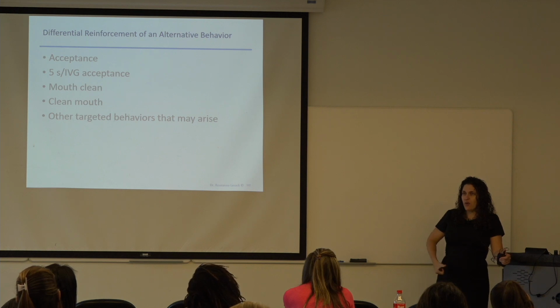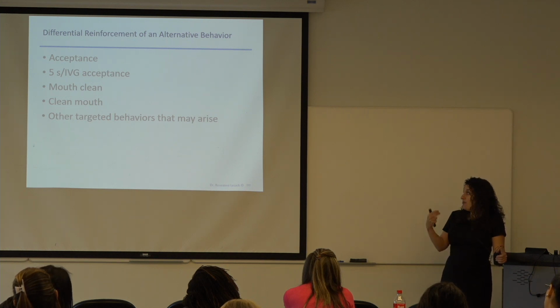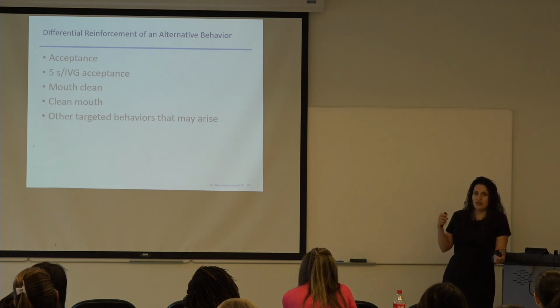Again, a reinforcement procedure should be focused on the behavior that you want to increase. So I wanted to increase acceptance behavior, mouth clean, swallowing behavior, or bolus maintenance behavior. Those are the behaviors that I'm focusing on because those are the behaviors that I want to increase with my reinforcement procedure.